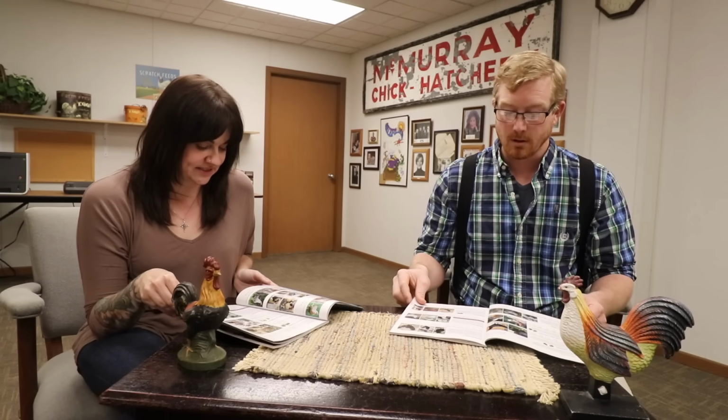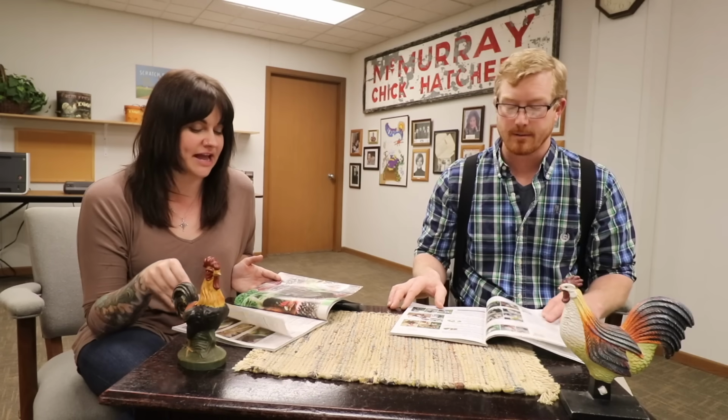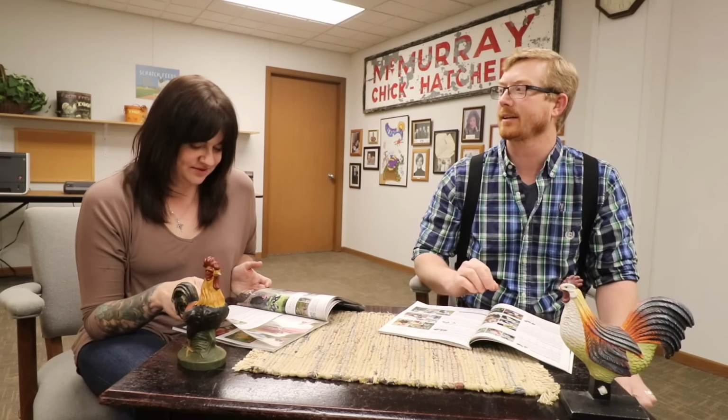So red caps. I love the Houdans, and I know they're threatened. They're not super rare, but they'll give you a ranking of how many. And I think it's less than 500 breeders in the United States. Wow. So, I mean, that's not very many.